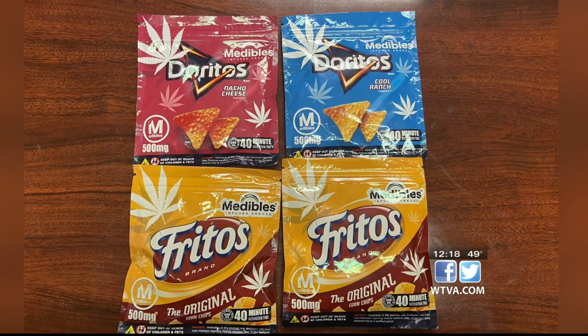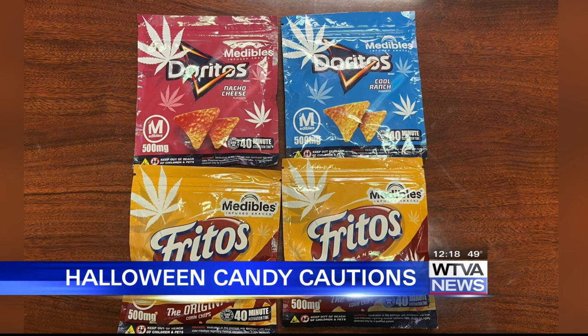These packages are very similar to the regular package that you buy at your store, so they're colorful. They look like basically what other kids would want or what you could buy at the store, but they have something in them a little extra that your normal candies don't.